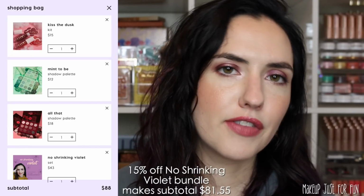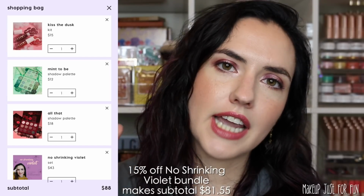Another Luxe Velvet Duo, this time in some red shades. There's a deeper red called Big Bang, which I think would pair really nicely with that All That palette that I recommended. And then a brighter, more orangey red called Daily Dose. If you're looking for a red lip, this is such a great combo. Again, love the formula. It's $15. Add it to the cart.